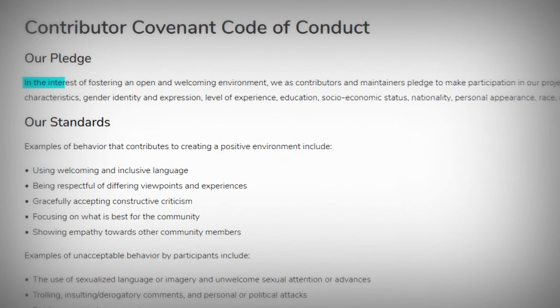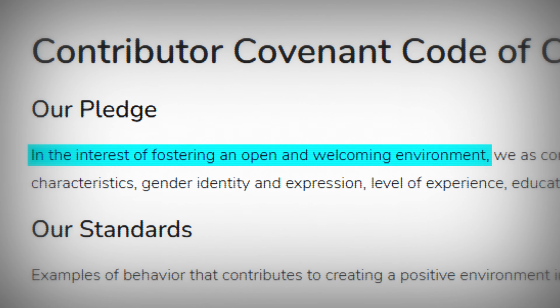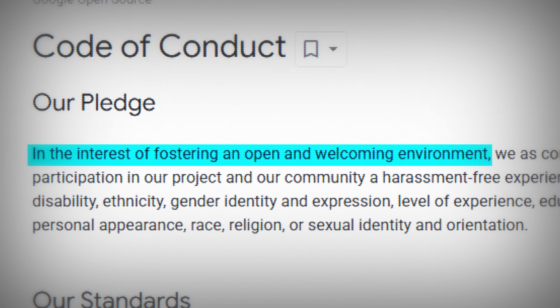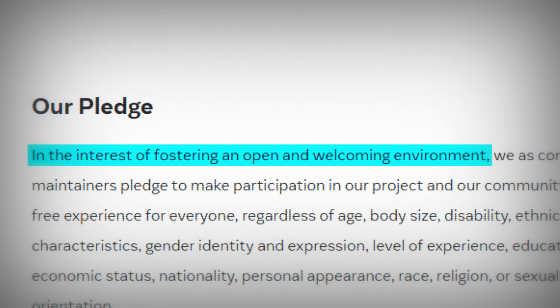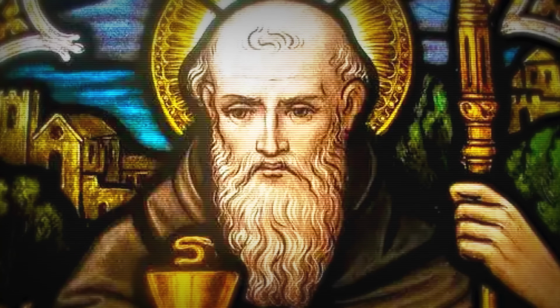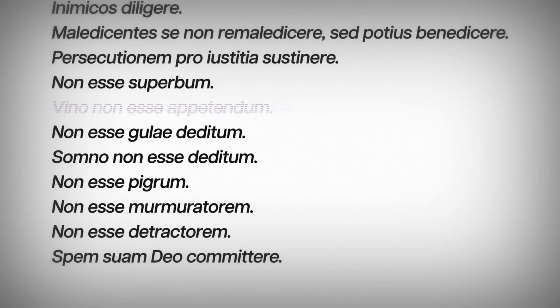In 2018, the open source world was going through a major wave. Every major project was adopting a code of conduct, community guidelines for how contributors and maintainers should behave. It was becoming expected in every open source project. So the pressure, of course, came to SQLite. Richard submitted the Rule of St. Benedict, a 1,500-year-old set of rules written for monks. It included guidance like prefer nothing more than the love of Christ and be not addicted to wine.